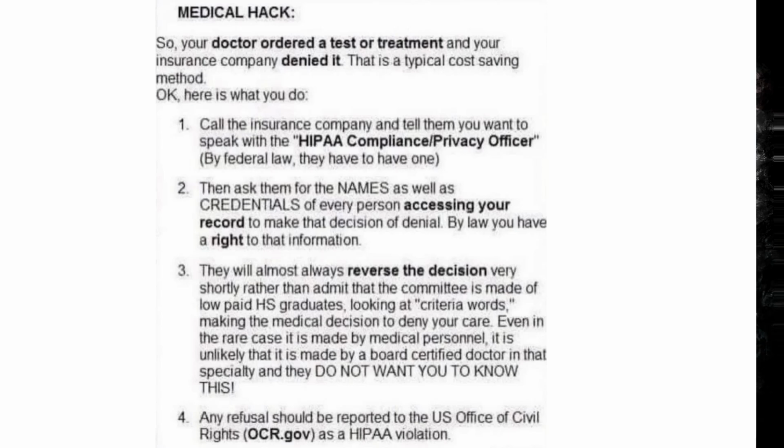But please, if you are denied health coverage, this, what they're calling a medical hack, go ahead and do this and see what happens. It's good information here, guys, and I just wanted to bring it to you this morning.